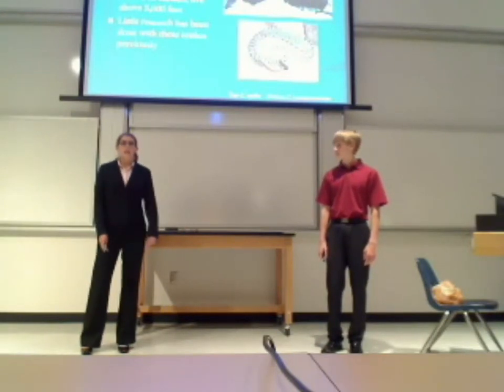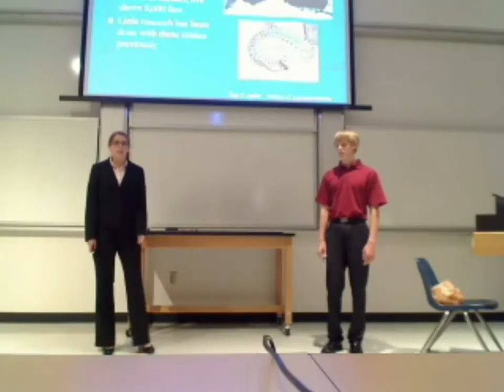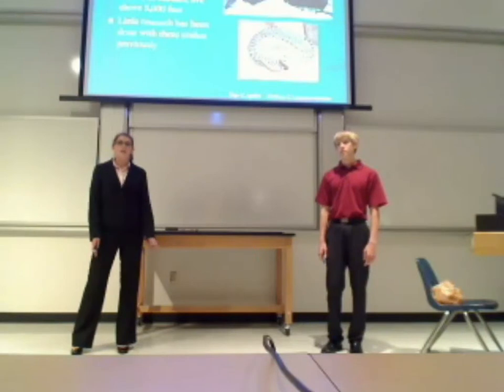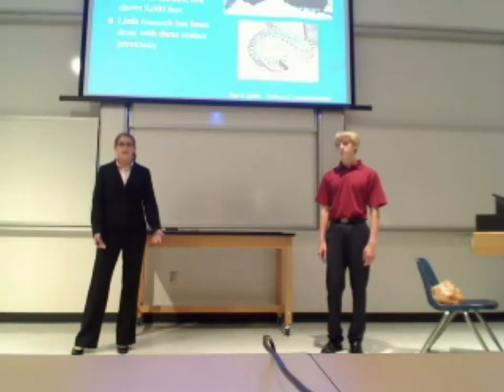They're about the same size. Most adults grow to about 21 inches. The largest specimen that was found was about 27 inches, and these live in the mountainous ranges of Mexico. They usually live above 5,000 feet, and they are really hard to find because of the territory that they live in.